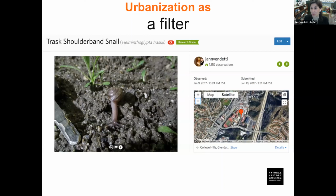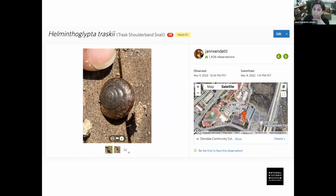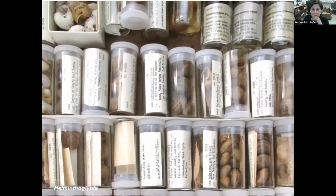So this is an example of a filter, meaning that you can have an environment, but if you change that environment, humans have filtered out the species that can live there, such that now the species that are living there are introduced. This is one actually from just a few days ago at a different part of campus. There's still some Helminthoglypta living there. They're just not in that particular spot where I found them earlier.